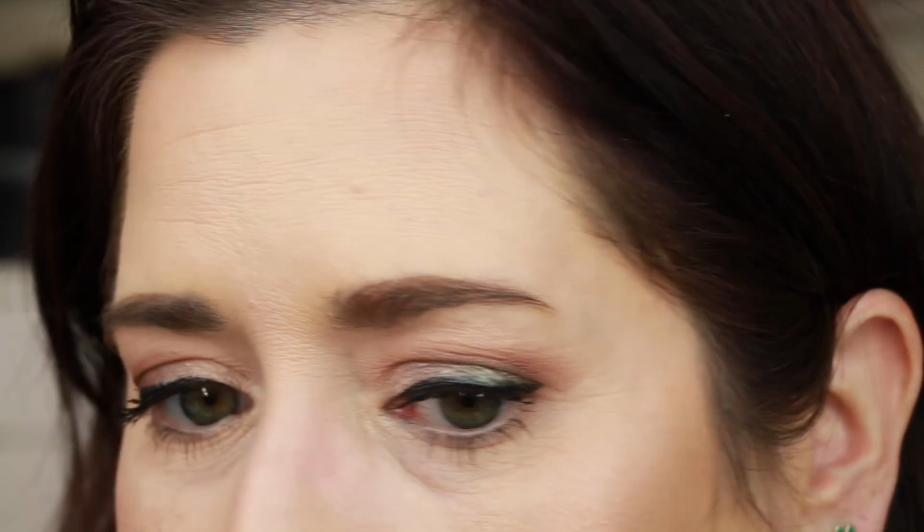There's a little bit of texture between my eyebrows. My forehead still looks fine. Nothing is settling into that area. And overall, I like it. I'm not in love with it. It's a nice finish. It is very long wearing.